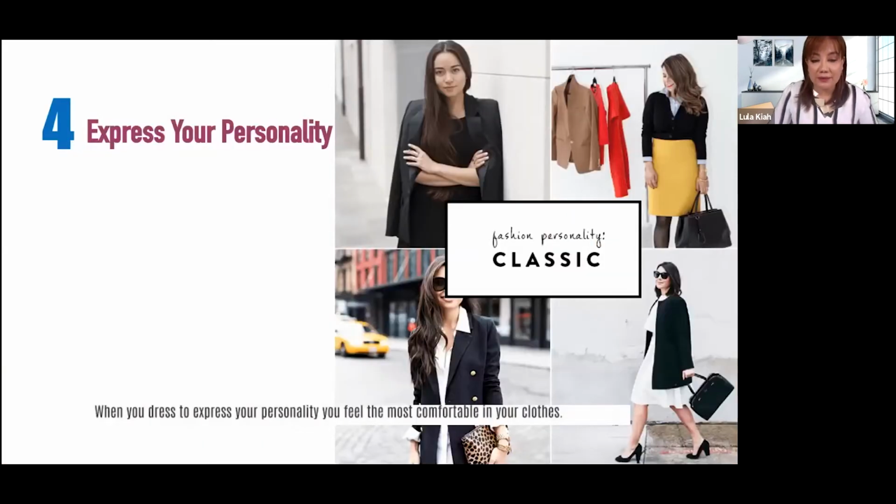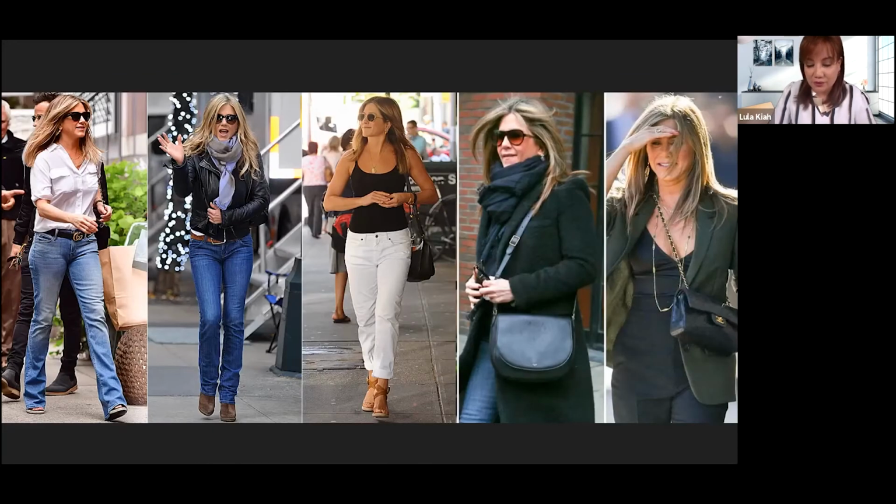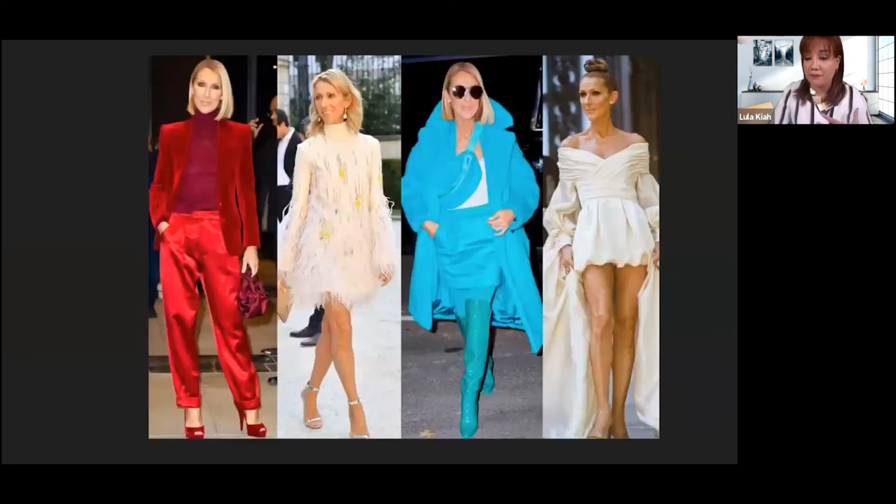And then we work on the personality of the client. It's important to have consistency in the style. Every time we see a celebrity, we can tell what their style is, even if it's very comfortable. Here you can see it's a very natural, comfortable style, and it's okay, because it's consistent. Or you can be somebody who is very dramatic, but there's consistency in the style.